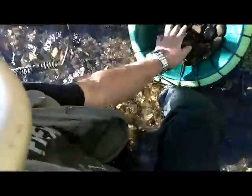And the Enchanted State, 25 cents. All right. Another quarter. Nice. This is the 3rd quarter in this little creek. This one's in good shape.